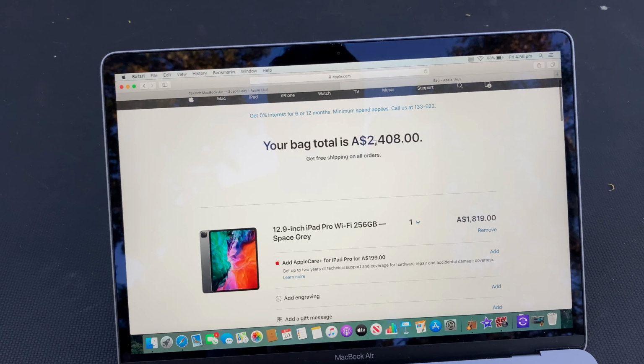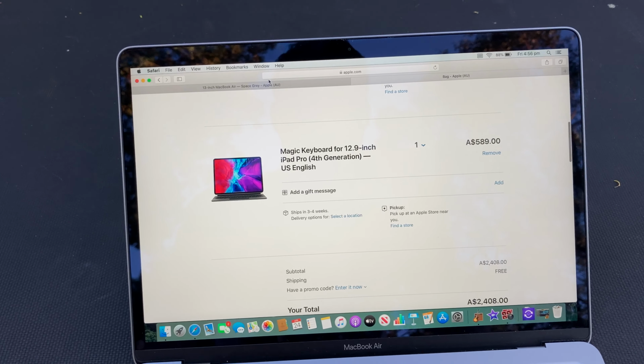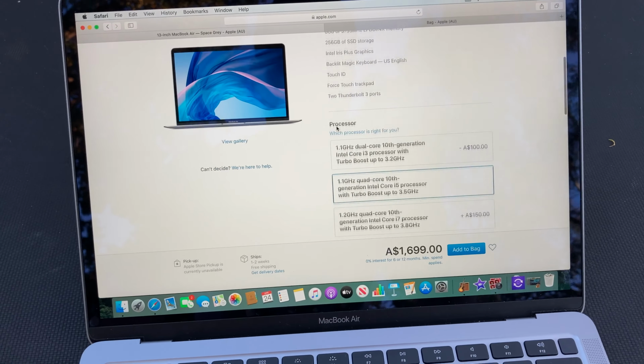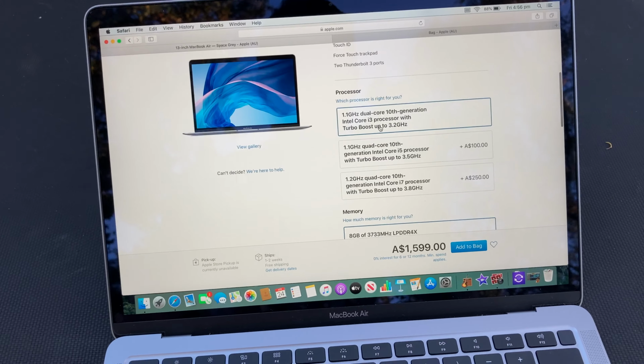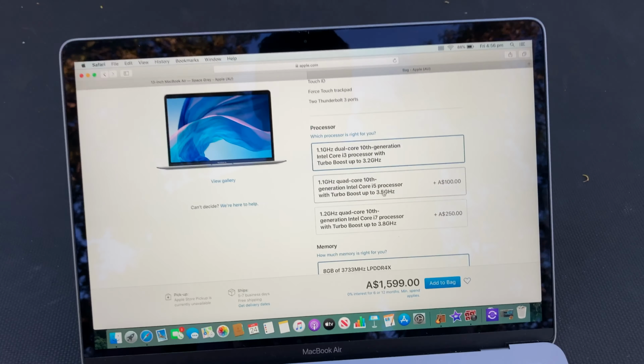We're looking at $2,400 for an iPad Pro and a keyboard versus a MacBook Air, which has a keyboard and is $1,699 in Australia. Sorry, US viewers. And it can go all the way down to $1,599 if you're gonna cheap out on the processor.